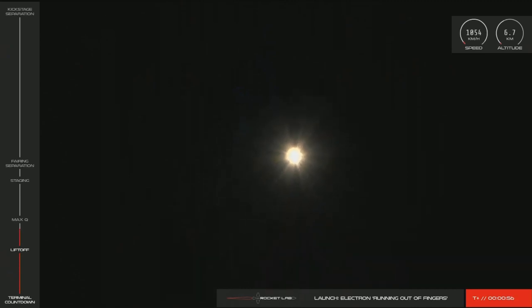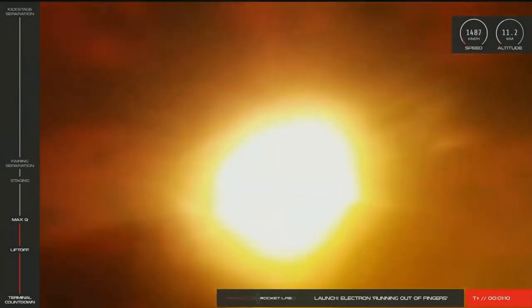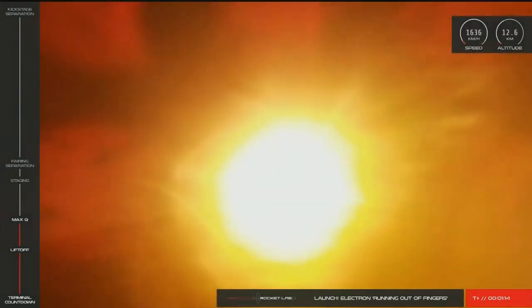Enter chevron 2. Vehicle is supersonic. Approaching max Q. Cleared max Q.